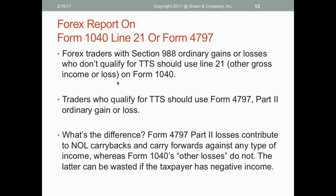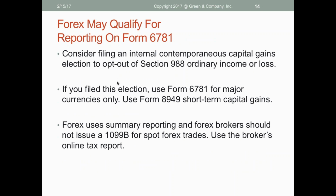It's very powerful. But if you don't have trader tax status, you might end up with a wasted negative income. So your income was $20,000, you lost $30,000 Forex, you have negative taxable income. It's wasted. It's not a capital loss carryover, and it's not an NOL. Now, Forex may qualify for reporting on Form 6781 for the lower 60/40 tax rates. You have to make an internal capital gains election on a contemporaneous basis. And then on the major currencies only, you can use 6781. There's summary reporting. There's no 1099-B. And use the broker's online tax report.